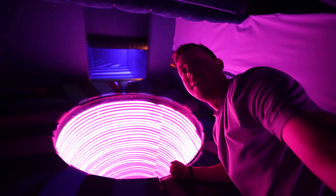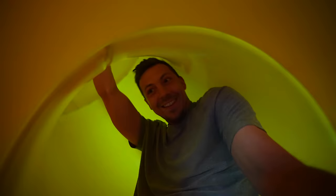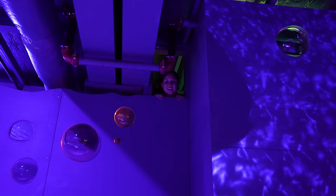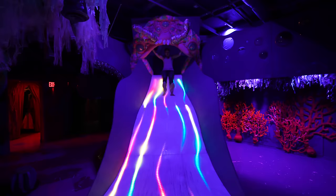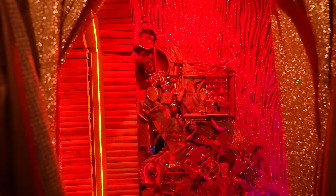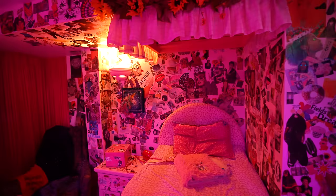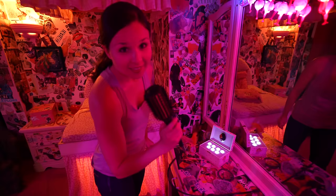Oh, whoa. It's a big hole. What? All right, this first slide is kid-sized, but they said adults go down it all the time and no one's gotten stuck. But I'm a big kid, so we'll see what happens. Oh no. Oh no. This is the ultimate playground. Here we go again. They even have karaoke.